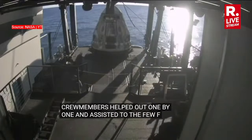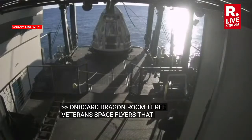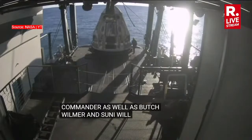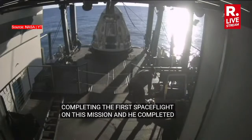And on board Dragon are three veteran space flyers. That includes Nick Hague, the commander, as well as Butch Wilmore and Sunny Williams. Alexander Gorbanov is completing his very first space flight on this mission, and he completed 171 days in space along with Nick Hague.